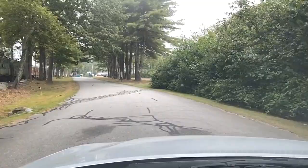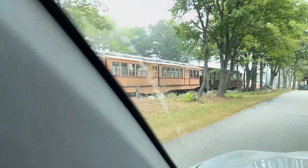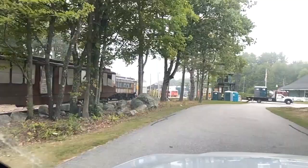So they restore a lot of these. They fix them up as they have the money. There's a lot of volunteers that work here. I've actually had the opportunity to work on one of these. They hired me to do some pressure washing and cleaning the grease out from underneath one of them one time. So that was kind of interesting. All right, we'll get back with you once we get all checked in here and start looking around.